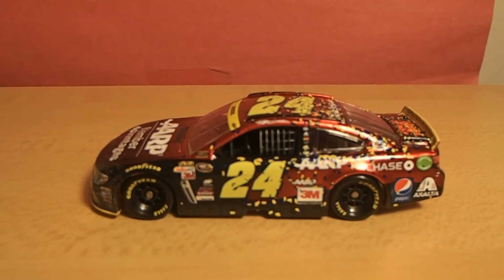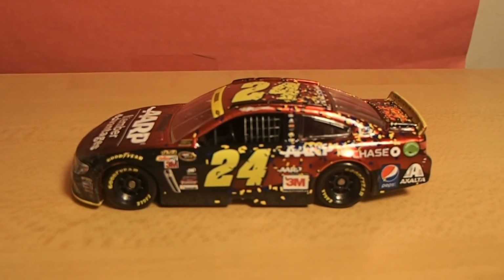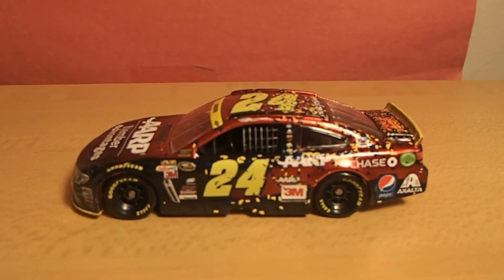Alright, I just unboxed the last car, which is the 2015 Jeff Gordon Martinsville Win Race Version Liquid Color. So here's the car.